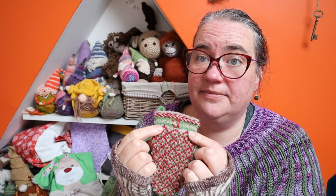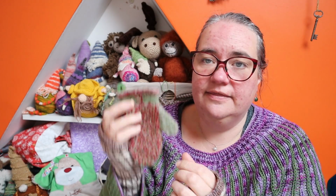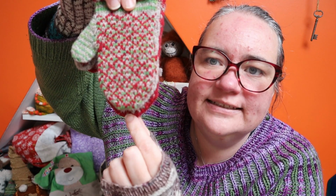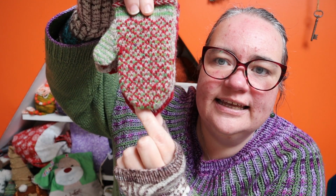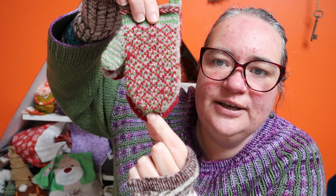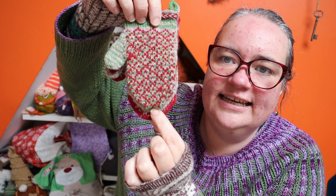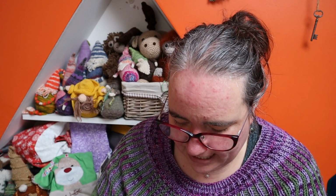And this is another Jamieson Spindrift yarn in the Leprechaun colourway, and my mitts have got slightly smaller as I've gone along. If I hold them up against each other, obviously my tension has been tightening up, so you can see the red one poking out here, and then the second one is just a few millimetres smaller than the first, and then the third one is smaller again, so I need to watch my tension a little bit. 3 mitts done for the advent.